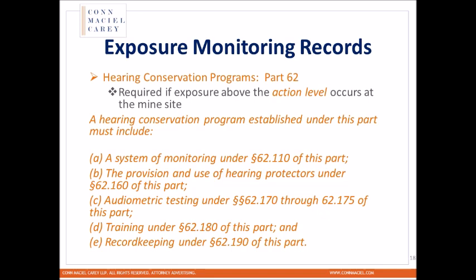Now, in terms of providing this information to MSHA, we need to be able to provide all the records under this part, and we need to be able to provide them to MSHA upon request. We typically will have some time in order to provide it if it's not all maintained on the site. There is the ability of some miners to opt out of the medical or the audiometric testing if they do not want to participate, but we will need to get that in writing from them.